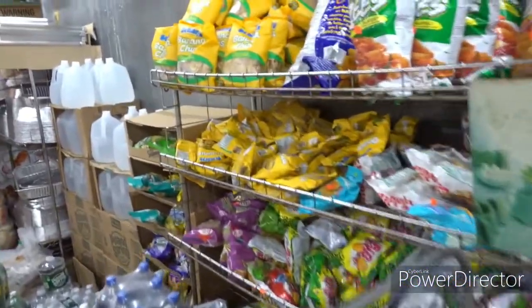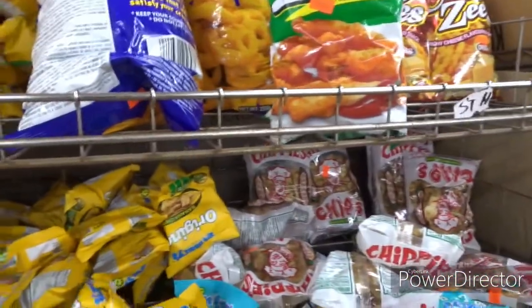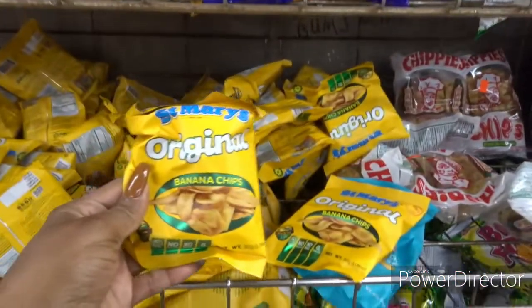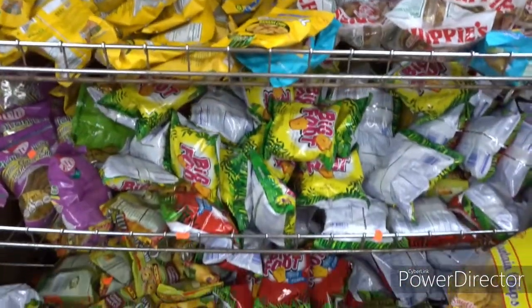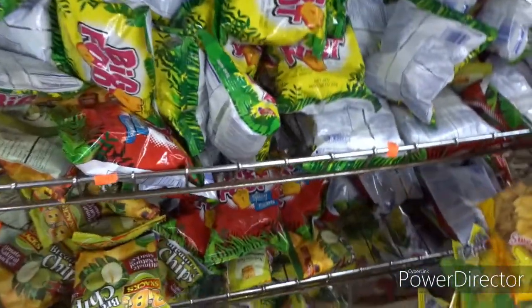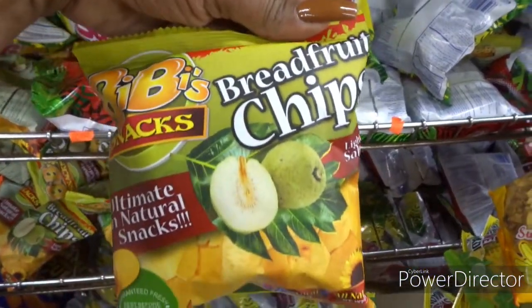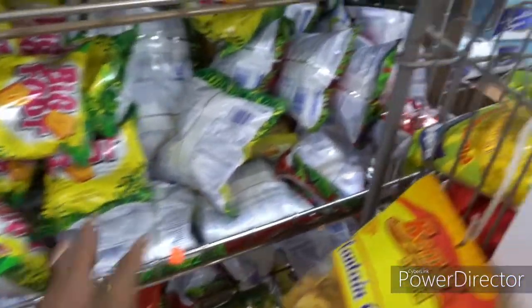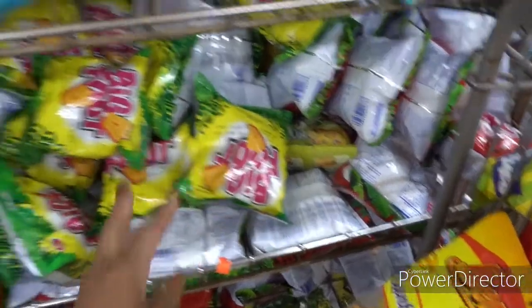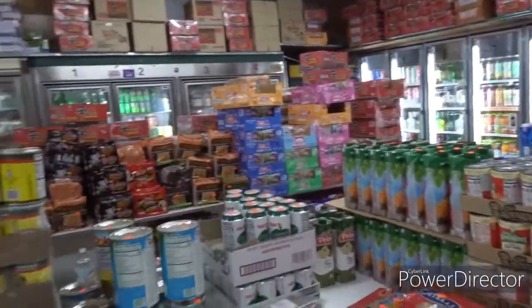Then in this section are the chips. And this St. Mary chips, the first time I had it, I was in love with it. But for some reason I wasn't liking it the second time around. So I did buy some, but I still didn't like it. And then I noticed they had breadfruit chips. And I was like, whoa, breadfruit chips. I actually bought one in the supermarket, but it was okay. I would not run to buy it again. I would prefer the fresh breadfruit.